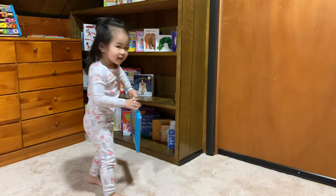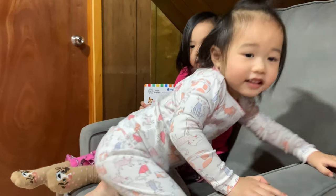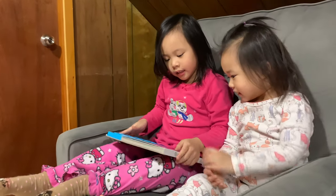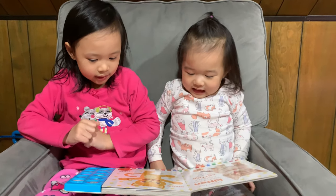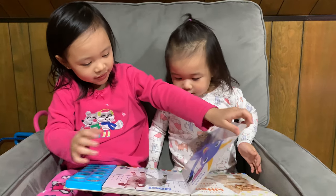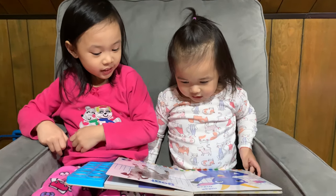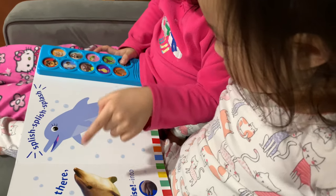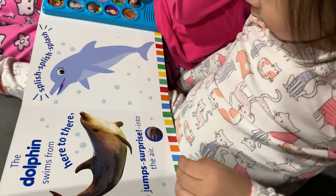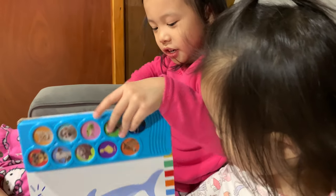Then it's time for some bedtime stories. Yes. Kitten. Goat. Yes. And the last one? Whale. The last one is? Dolphin. The end.